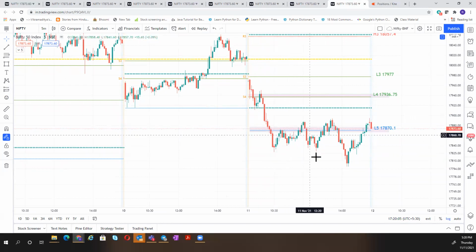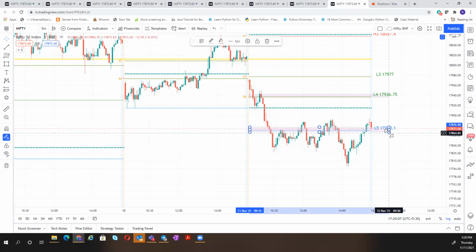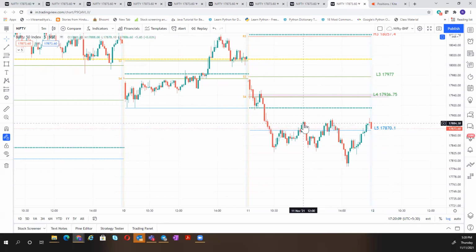Now price comes here, goes up. You don't need to do anything. What I mean to tell is this is a buy zone, this is a sell zone, this is decision making, etc. It's very good to learn so that you can master it and trade.